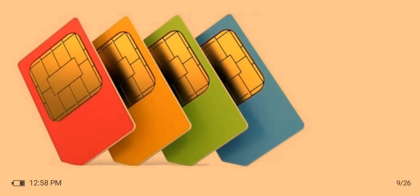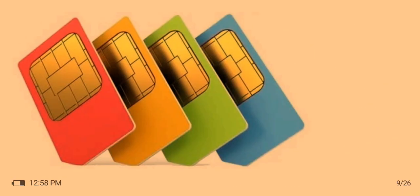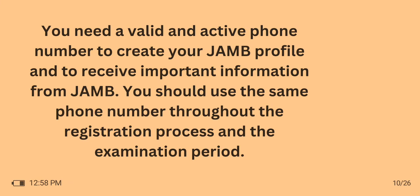The next thing you need is a SIM card. So you need a phone number to register, your personal phone number. It doesn't have to be your mother's own, your siblings' own, or your elder brother's own. No, you need to get a personal SIM card. It doesn't need to be a particular kind of SIM card. It can be MTN, Glo, Etisalat, or Airtel, anyone. Just buy your own SIM card. You will need that phone number.